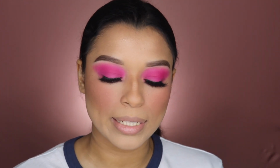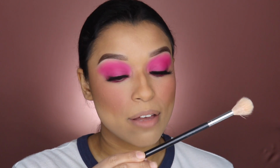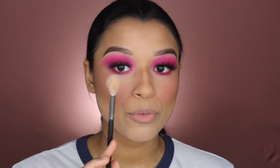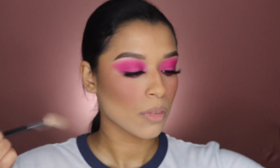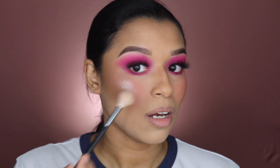And for the highlight, I'm gonna be using this Morphe M501. No, I'm sorry, I'm gonna be using this Morphe M510 brush to apply. Before I do highlight, I do like spraying my brush just to intensify the highlight and dip into it and apply. See how beautiful this highlight is? It's honestly one of my favorites. It's a little bit down here. Just give it a little bit of a glow.